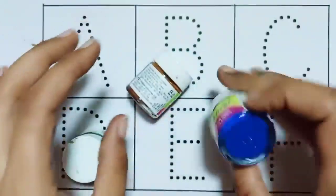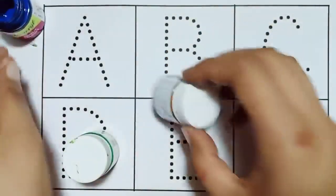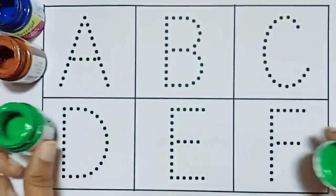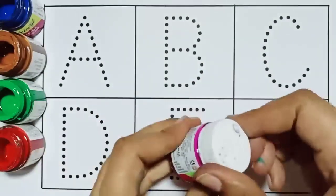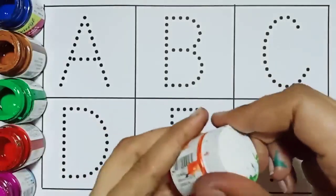Yellow, blue, brown, green, red, pink, orange.